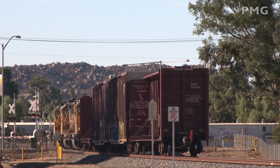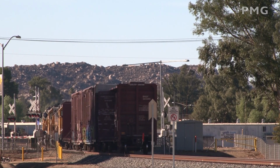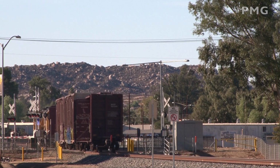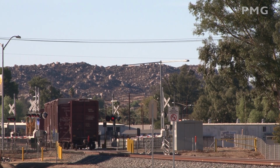In the Santa Fe and BNSF years, the San Jacinto branch was considered westbound from High Grove to San Jacinto. Under Metrolink, timetable direction has been reversed. It's now westbound from here to High Grove.